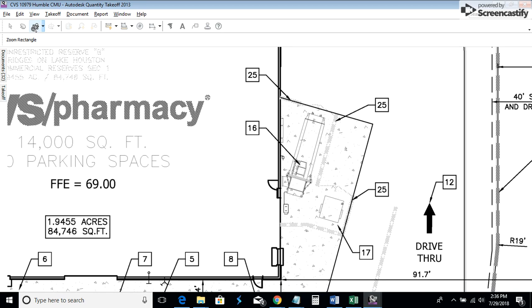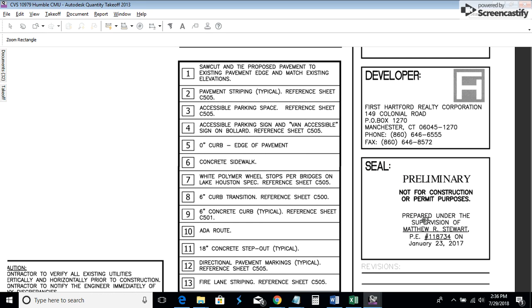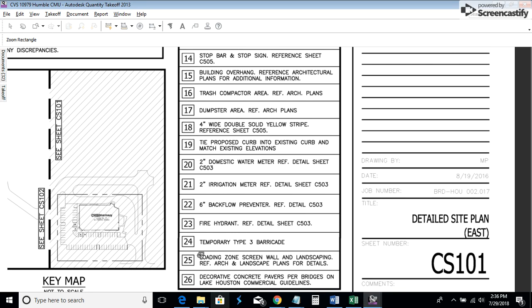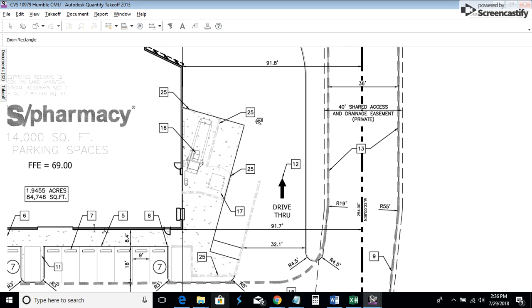Under the civil, the overall plan, it has some notes. I don't know if you remember where we're at. It showed number 25: load zone, screen wall and landscaping. Refer to architectural and landscape plans for details. But this one, again, is on the civil. Civils start with a C. And see on here, I guess this is the screen wall. I thought it was this one here. It is, this one is it.